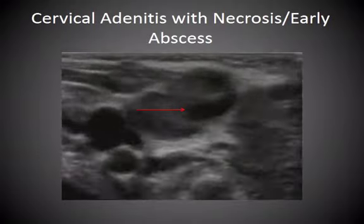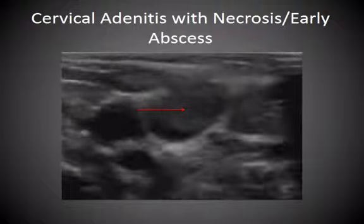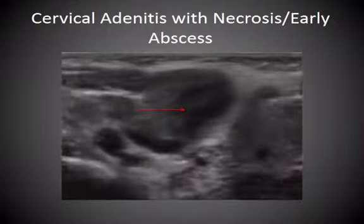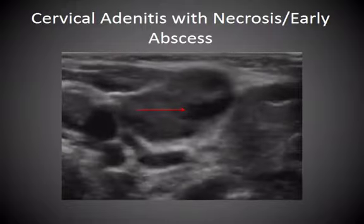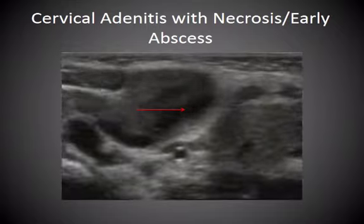Her exam demonstrated that this area was extremely tender and red, and the binary decision in the differential was essentially the same as the previous child. However, unlike the other child, this ultrasound did show large matted lymph nodes under the neck, and these lymph nodes had hypoechoic areas within them which demonstrated either necrosis of the lymph node or indeed early abscess formation.